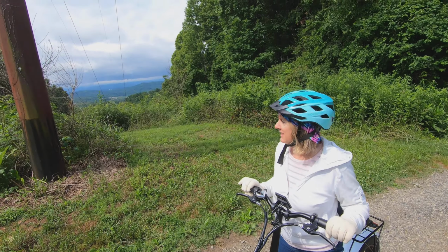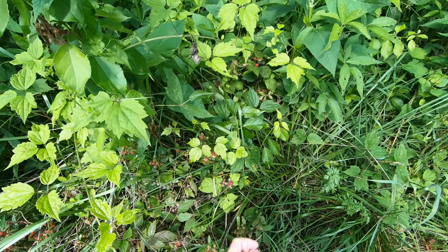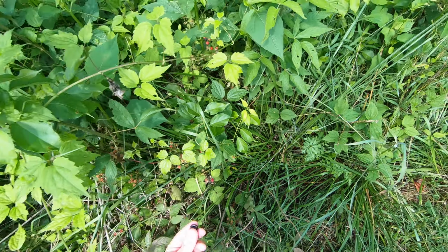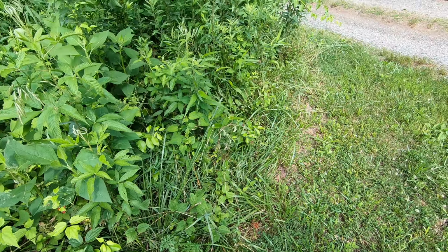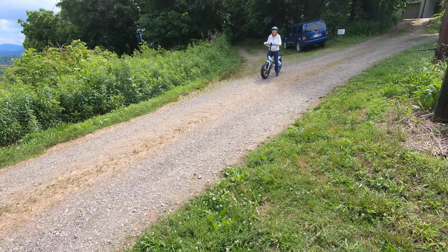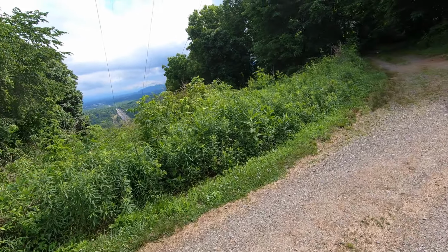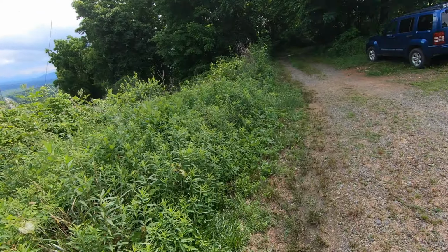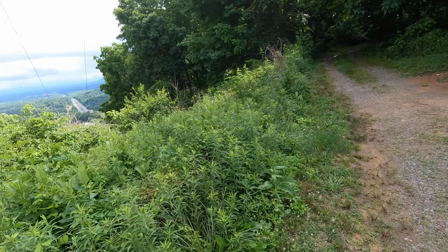Man, that's nice. Black raspberries, I think I see one ripe one here. Yep. Ant was good too. And there we can look down and see some highway. That might have been the one we came up on.